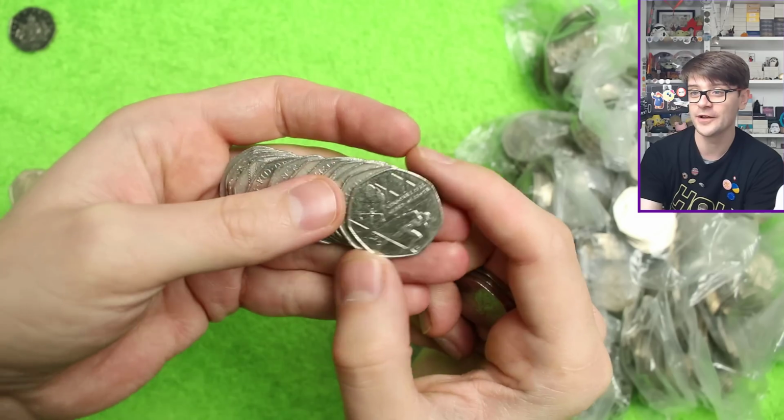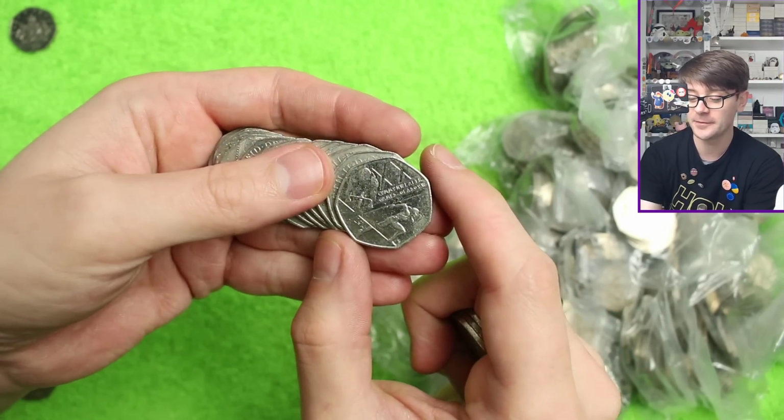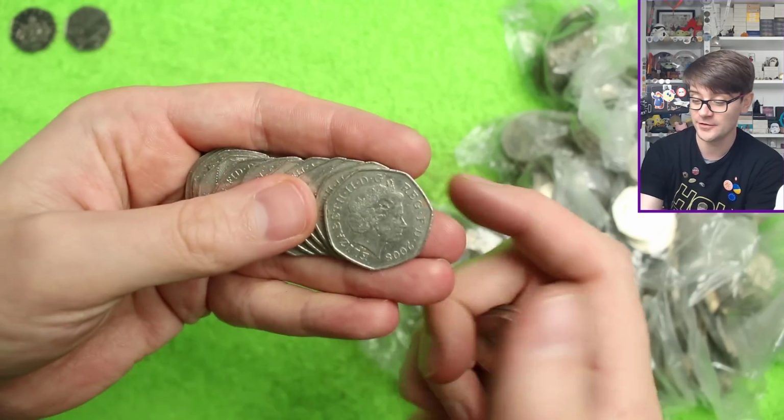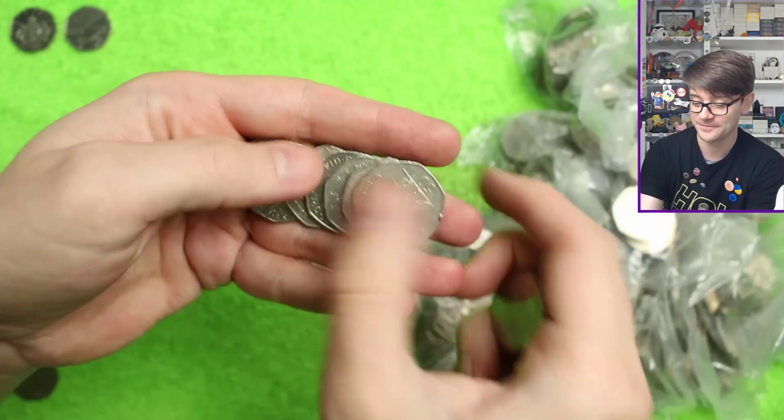Oh, another one I saw as I flipped it that shares the obverse of the Kew Gardens. Well, we found the WWF, we found Commonwealth Games. Of course, the next one we find has to be the Kew Gardens, right? That's just how things work, right?